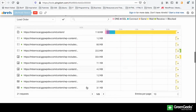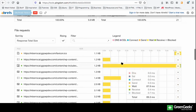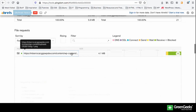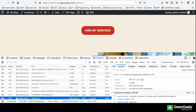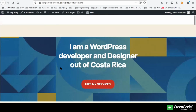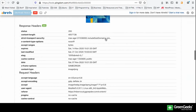So where is that file? What is the culprit? If you go over here, you can filter that by size, response total size, and I want this to be rising. As you can see, it's probably going to be this gorgeous background I have here. I added it twice, by the way, but it doesn't matter because the server will render it once. So I added it here and I added it here. This little tool will tell me, this is the problem right here. This is a 4.1 megabyte file.